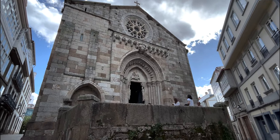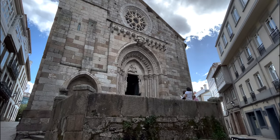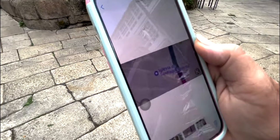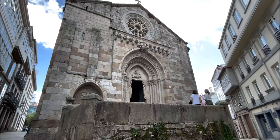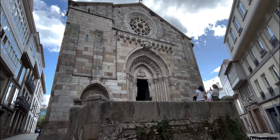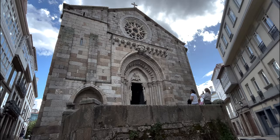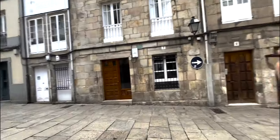All right, so I looked on Google and it says that this church is called the Iglesia de Santiago Apostle. There's nothing on the church that says what it's called, and it's definitely kind of right there, on the left. But it's very faded, hard to read. So it's very pretty though.